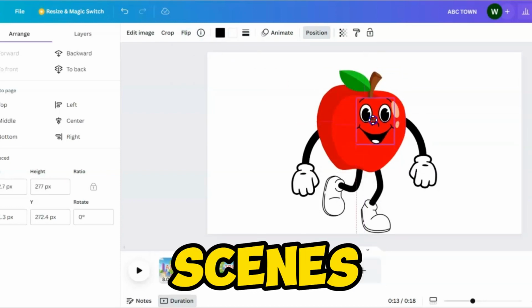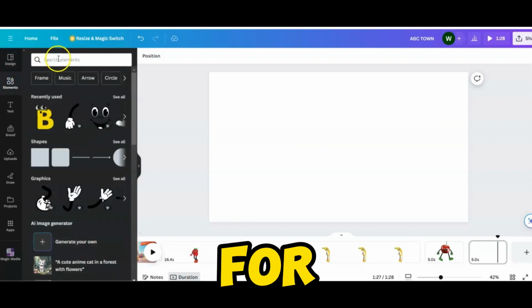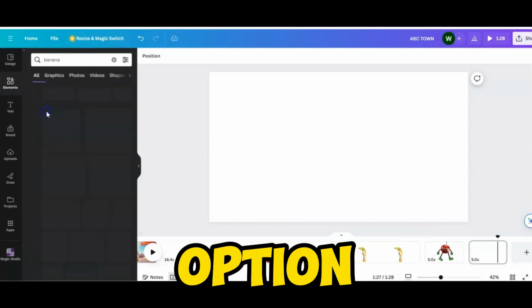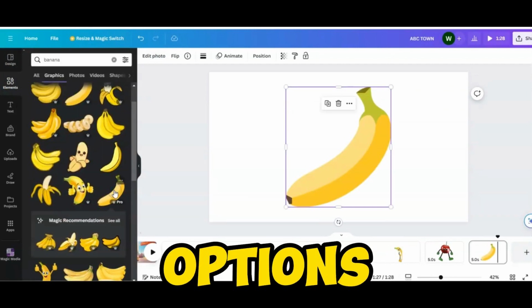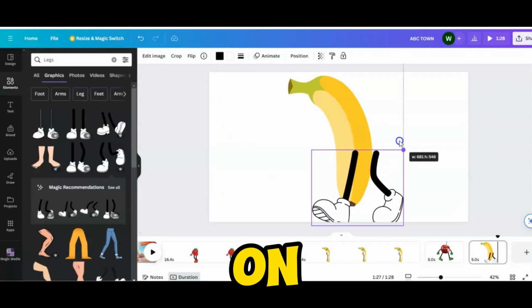Go through all the scenes, generate the different backgrounds and characters within the scene by just making a search for the elements, expanding the graphics option, and then you could scroll through all these options and choose whichever apple that you prefer, adjusting the size and positioning on the Canva.